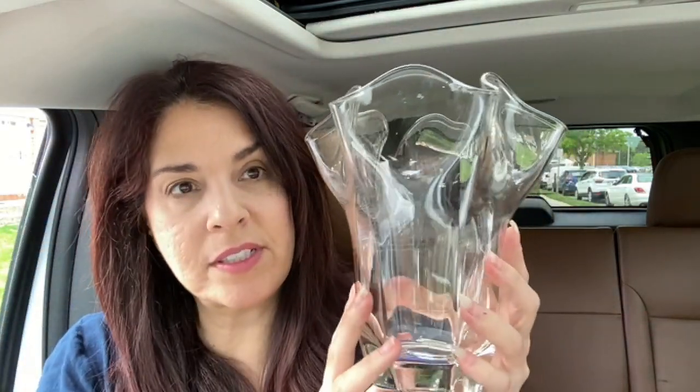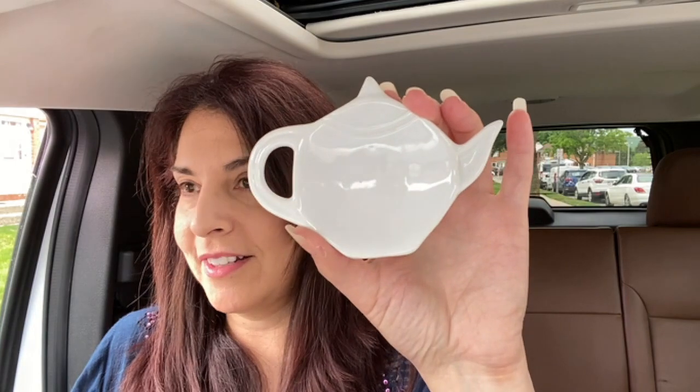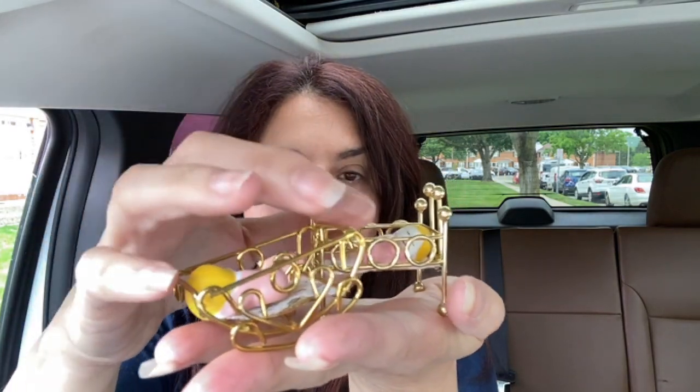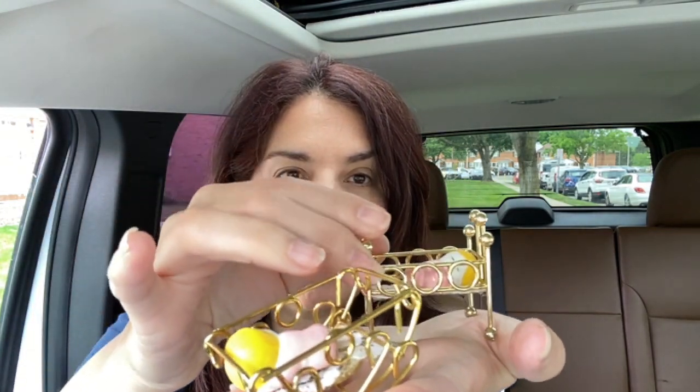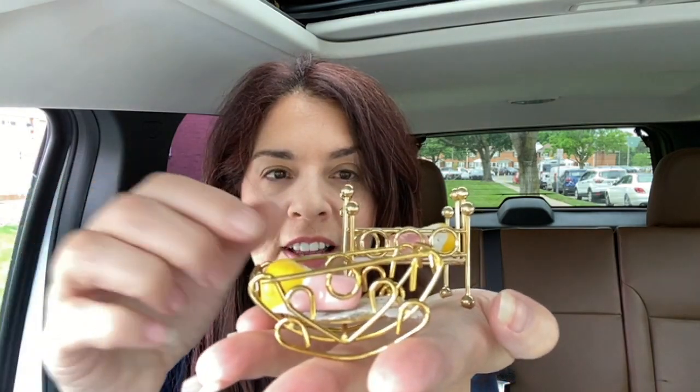This was coming up as Duncan and Miller. They were calling it folded glass or handkerchief glass. It is really mid-century, sort of on the modern side. I'm not feeling any marks. I will continue to research it. This is lovely. Also picked up a little teapot holder for 25 cents. The little sleeping babies. One is in a crib and one is in a rocker.